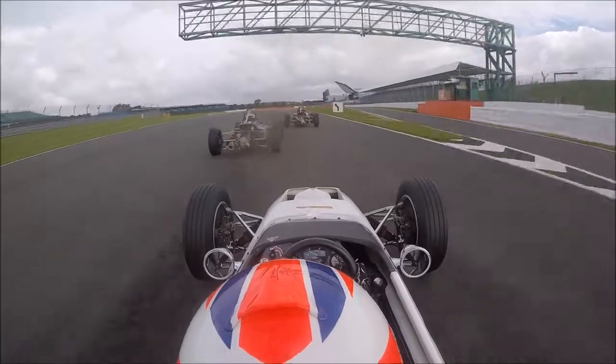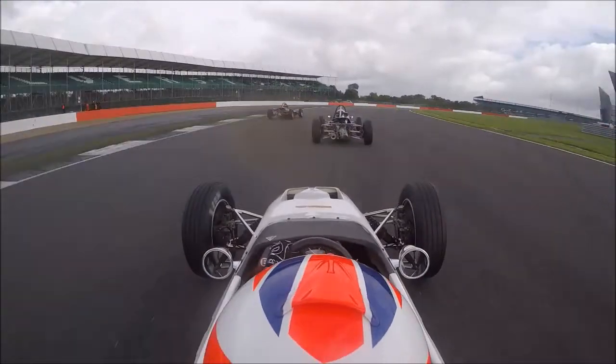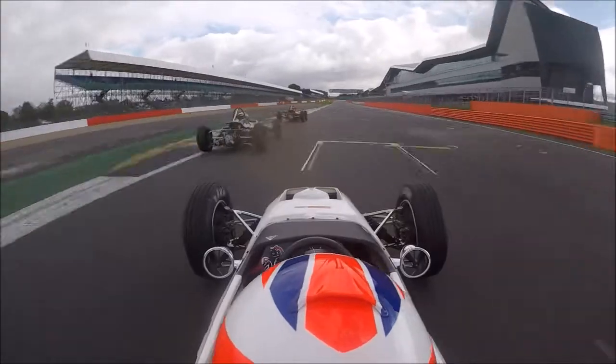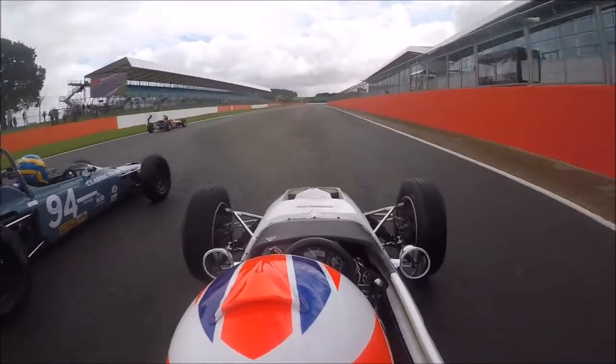It's Sam Mitchell that leads down towards the Vale. Michael O'Brien is chasing, and in third place is Ben Tilley. Into Club. Michael O'Brien, the local driver. The Speed Sport workshop is just to the left of the circuit here.